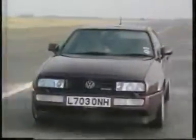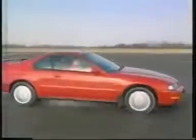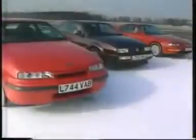Accepting that BMW's coupe is something of a misnomer and that the new Toyota Celica isn't with us yet, these are the three biggies: the Vauxhall Calibra, the Volkswagen Corrado and the Honda Prelude. They all cost as near as makes no difference to £20,000. They're all fast and they're all pretty. They're well equipped, and while space in the rear is tight, they all have decent sized boots.